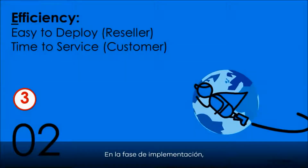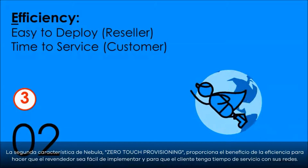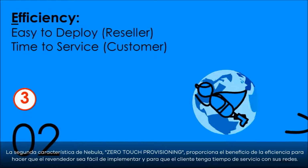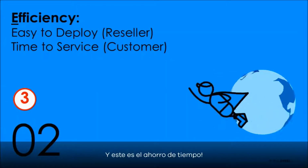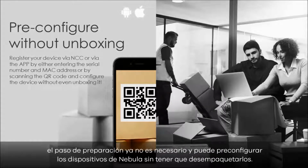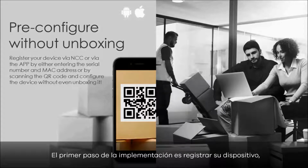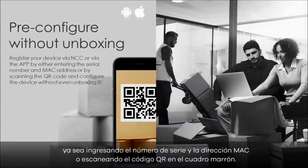At implement phase, Nebula's second feature, zero-touch provisioning, provides the benefit of efficiency to make reseller easy to deploy and to make customer time to service with their networks, and this is time saving. One of the best things is the staging step is no longer required, and you can pre-configure Nebula devices without unboxing them. The first step of deployment is to register your device. You can do it via NCC or via Nebula Mobile, either entering the serial number and MAC address or scanning the QR code on the brown box.